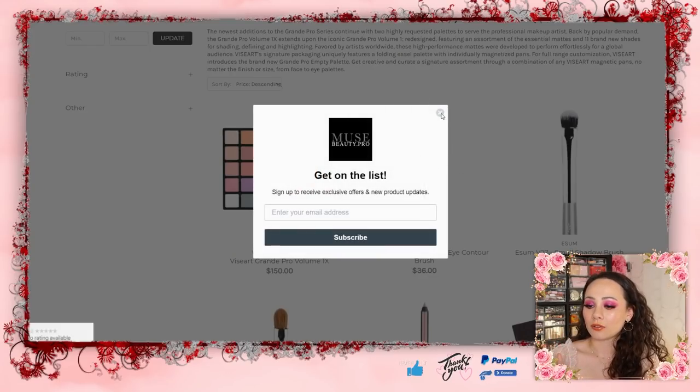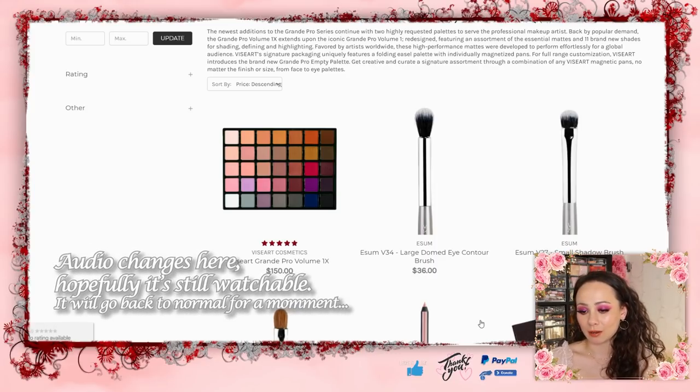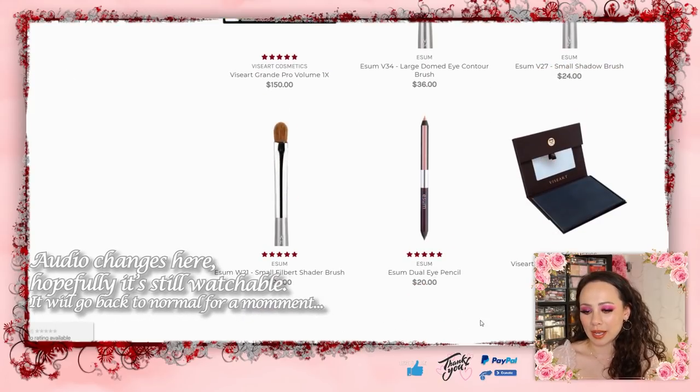I did do a full video on the Grande Pro Volume 1. It's a beautiful palette. I compared it to the one that came out a couple of years ago as well. Definitely a staple for makeup artists, particularly bridal. I just feel like this is the perfect bridal palette, and I picked this up full price from Muse Beauty Pro. I wish I had waited at least for this sale, but I didn't get the chance to, but had I waited, this would be in my basket right now, but I was like 2 weeks too quick.